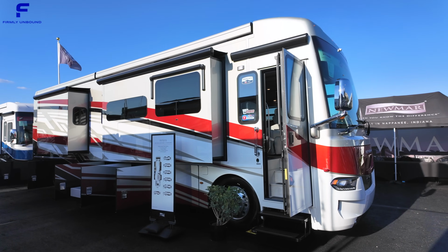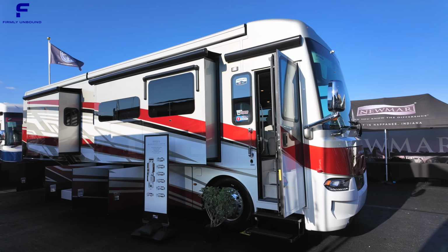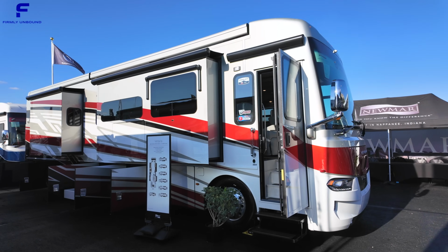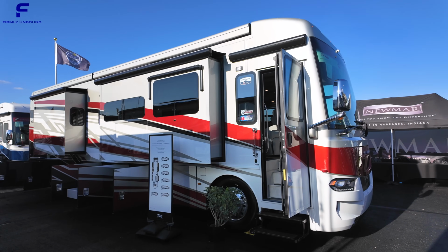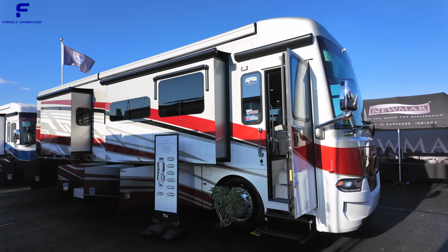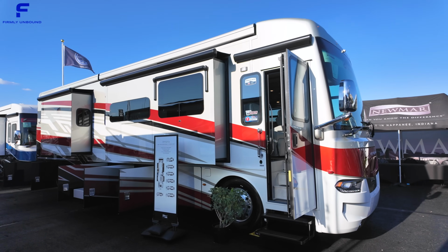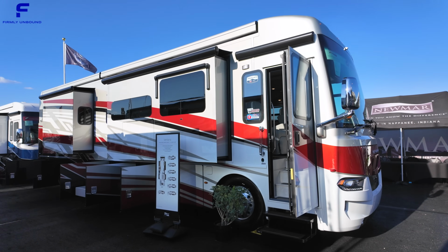And then it has 3 different exterior paint options that will come with their own interior color schemes as well to match those paint options here. This one that we're looking at right now is obviously this red exterior and then has kind of like light interiors on the inside to match that.